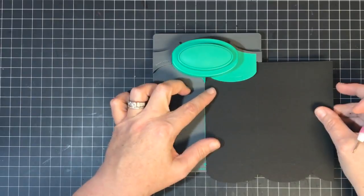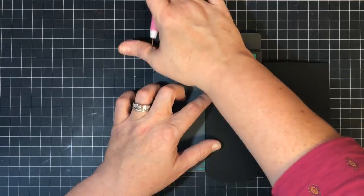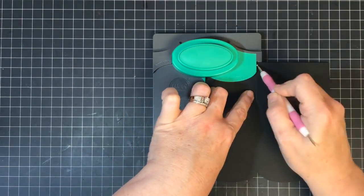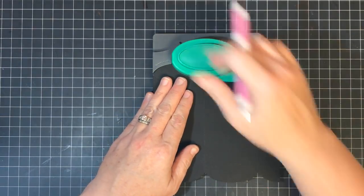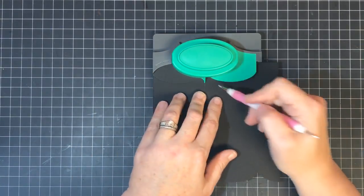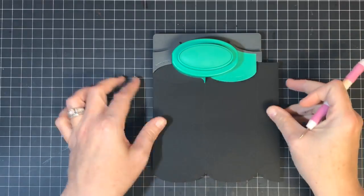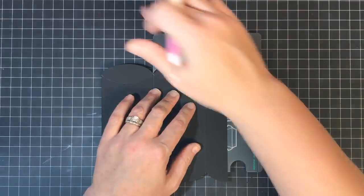and you do the same thing at the top. It's really easy to use. I love this thing, but I love most punch boards. Everybody knows that about me. Up here, score, move it to the nook. Punch. I have to get on that one. Sometimes I do and sometimes I don't. Score the curve. Score the vertical. Move it over. Punch. And then score.